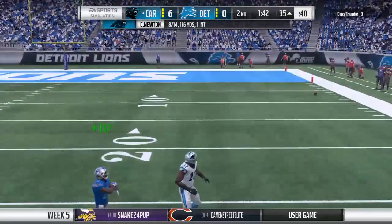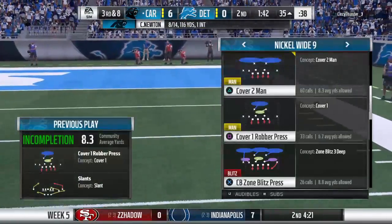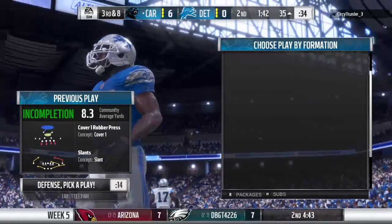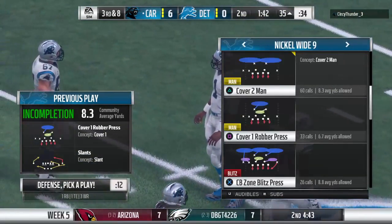And his throw's going to be incomplete. He was looking for the connection with Devin Funchess. And it's third down. The turnover put him in great field position. They don't want to squander it with third down coming up.